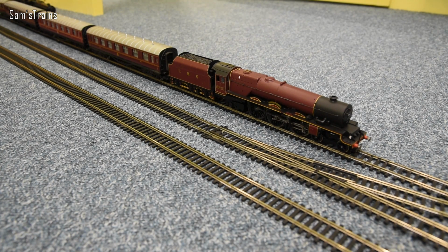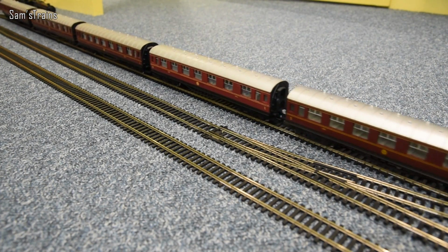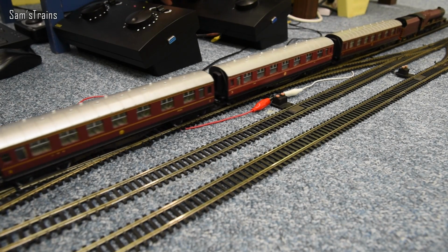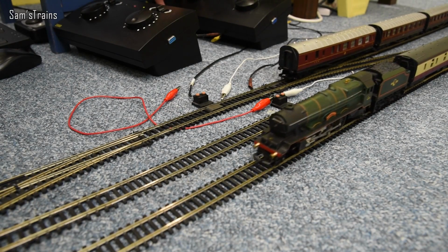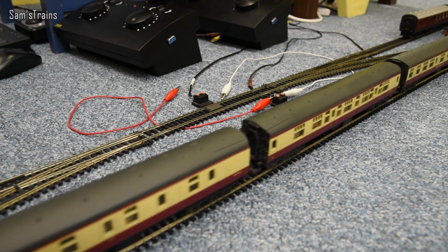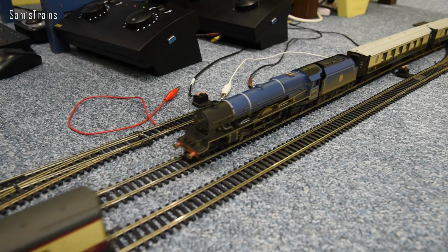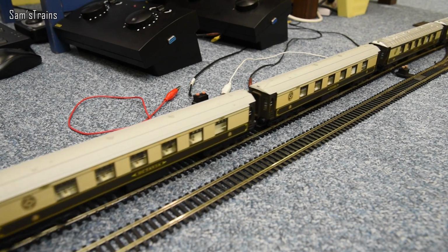But yeah, she's got a nice rake of LMS coaches, and she is actually DCC fitted. So as you can see, a nice gentle acceleration there. And then on the inside line, I've got one of Hornby's original Princess locos. This is from the original Princess tooling that Hornby-Triang did, and that one is Princess Elizabeth with some blood and custard coaches. Okay, enjoy the running session, and we will see how this girl gets on with all of these coaches around the layout. Let's give that a try.